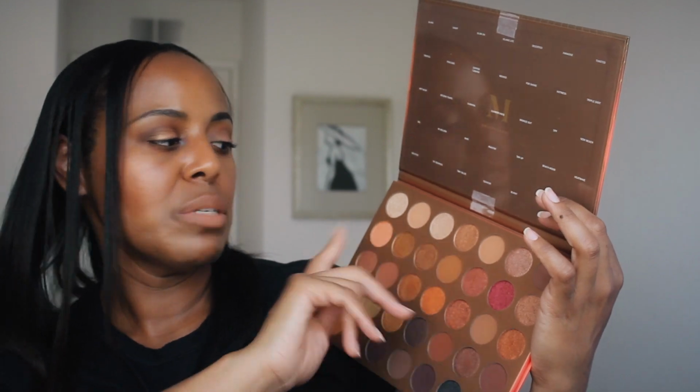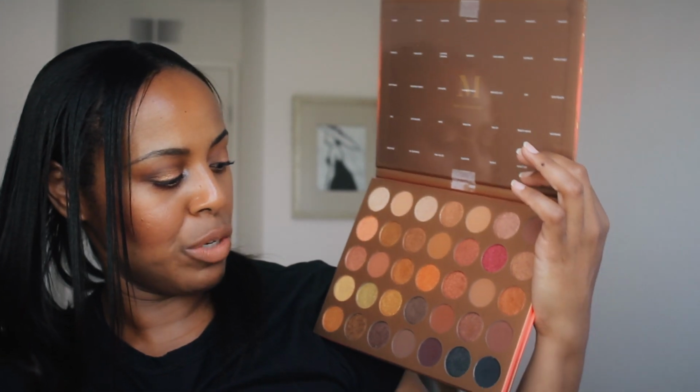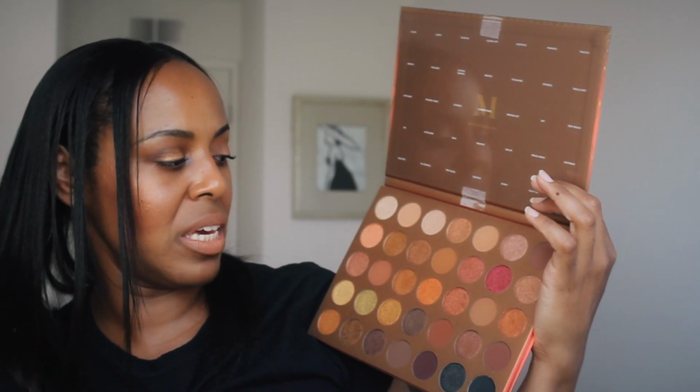You can hit pan on all your mattes because you're using them all up together, build them up, and then just pick what shimmer you want. Where do you want to go? Do you want to go yellow? Do you want to go more pink base? You want to go raspberry tone? You want to go more bluish, black, smoky?